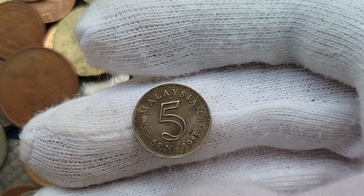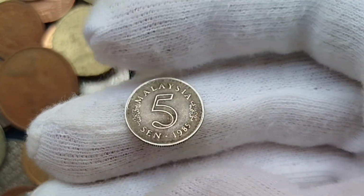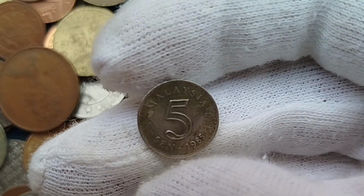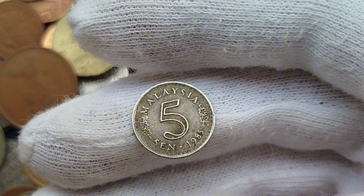The 1985 5 sen coin has crossed oceans into collections in Europe, the US, Japan, and Australia. It's a proud ambassador of Malaysian history and design on a global stage.